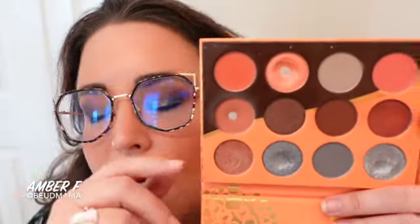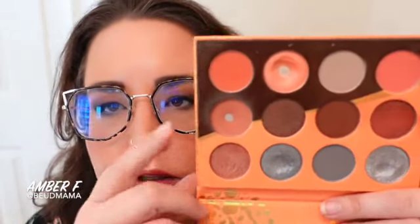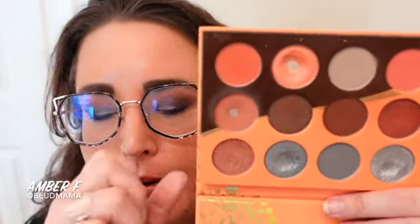I would use it to blend out my crease on my eyes. I would also take my blush brush after I would finish my makeup completely, and then I would just tap one tap into the shadow, and then I would run a quick swipe over each eye just to add a little bit of warmth back into the look, and it was just stunning. So FYI, perfect blush right here.